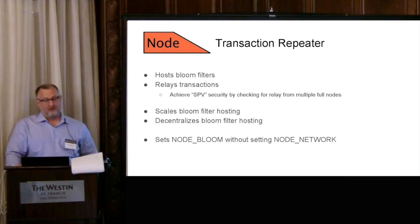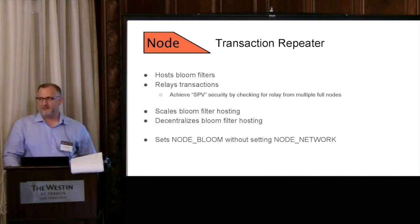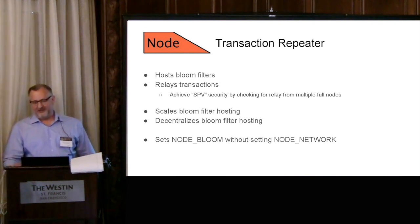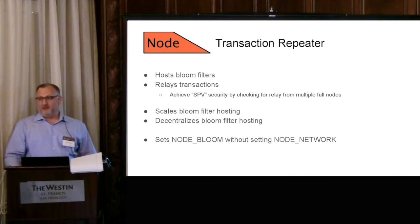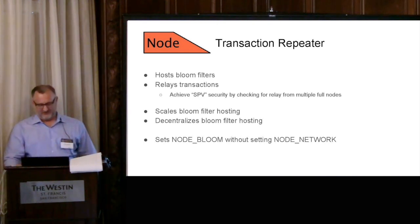This would scale the Bloom filter hosting function in proportion to the number of these nodes that exist. And it would decentralize that function also, so it's not just those 200. I'm just coming up with that number, it's very small. Maybe it's 2,000 full nodes that are left or whatever. They wouldn't be the only ones that had to do that function for a billion wallets. If it's 1,000, we might have a million of these nodes, just tossing out numbers.